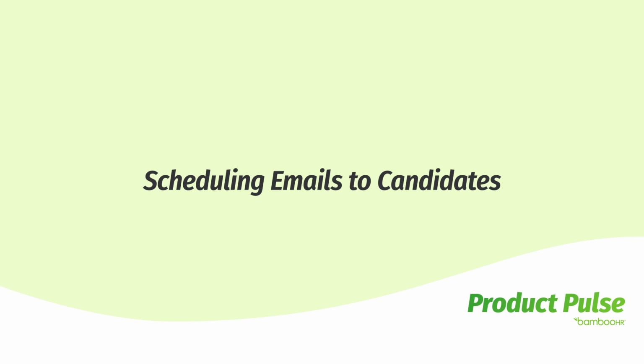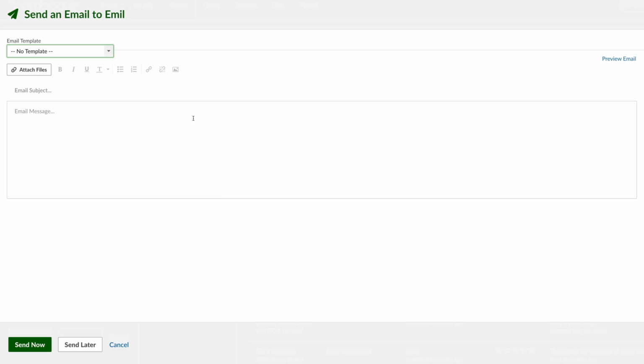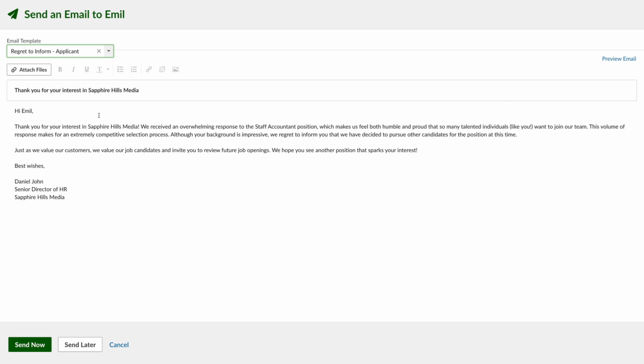We're not done, recruiters. Next up is the ability to schedule emails to candidates. Have you ever wanted to write an email to a candidate and send it later? Maybe you just interviewed a candidate and know immediately that they won't be a good fit, but also know that it would be inconsiderate to send a rejection email before they get to their car. Now, you can write your email, schedule a specific time for it to go out, and then check it off your list and move on.